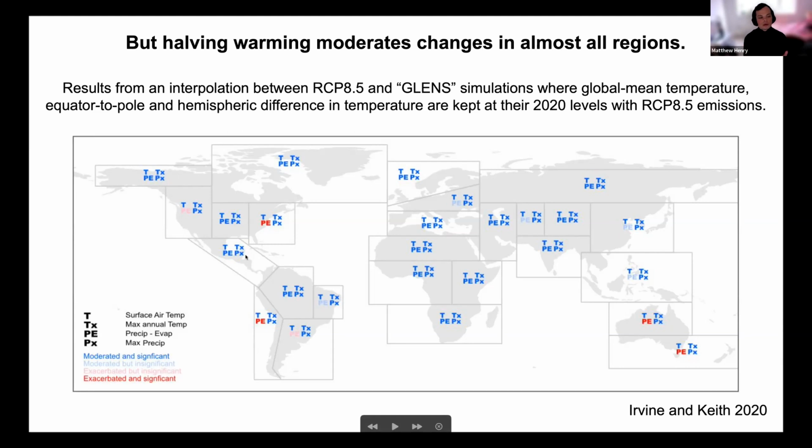And if it's in blue, the change is moderated by using solar geoengineering. If it's in red, it's exacerbated. And so as you can see, there are only a few regions where the precipitation minus evaporation is exacerbated in the scenario where we use solar geoengineering to reduce warming, but not compensate for all of the warming.